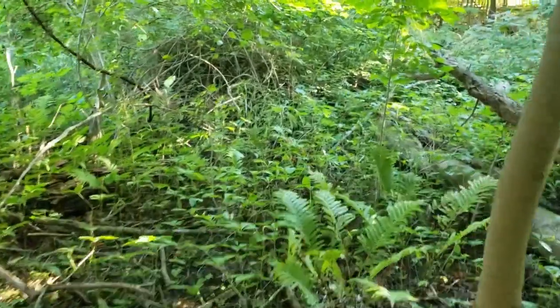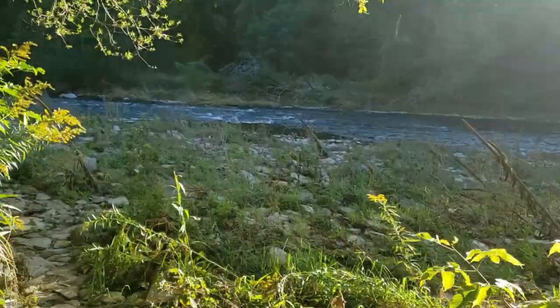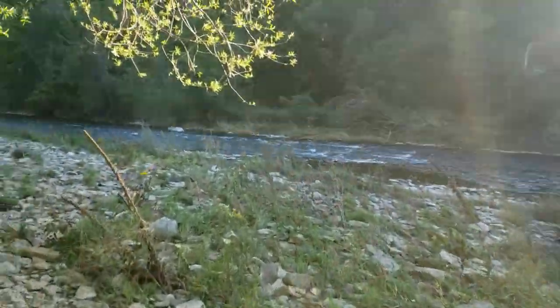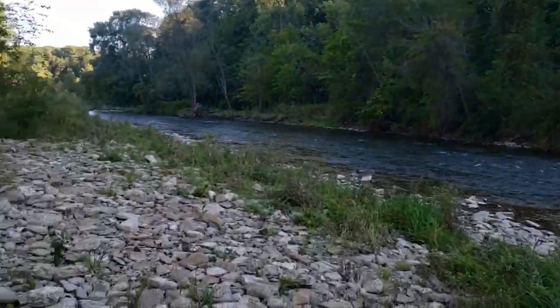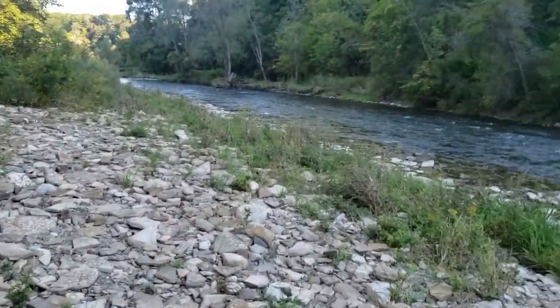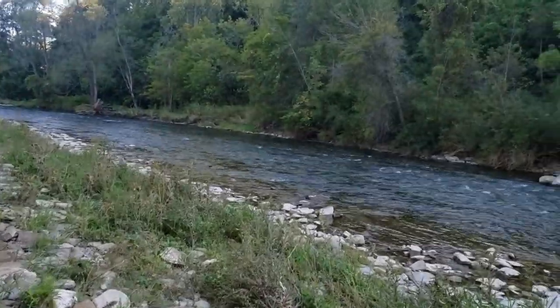All these ferns in here, it's just beautiful. Oh, it's just beautiful in here. It's another nice area if you want to have a private little picnic. It's a lot of rocks, but still relatively private and off the trail.